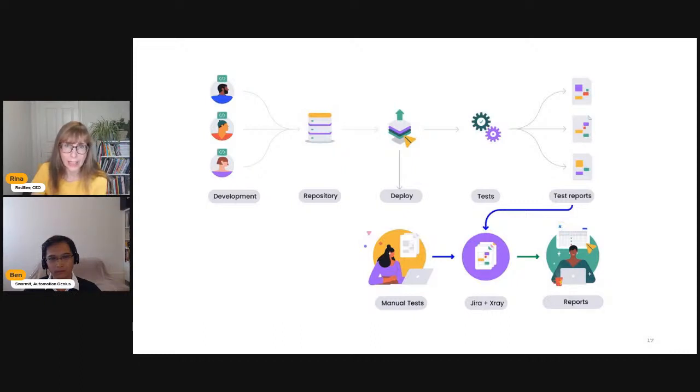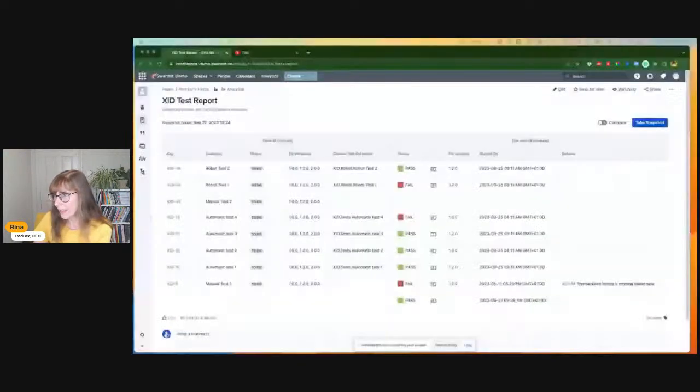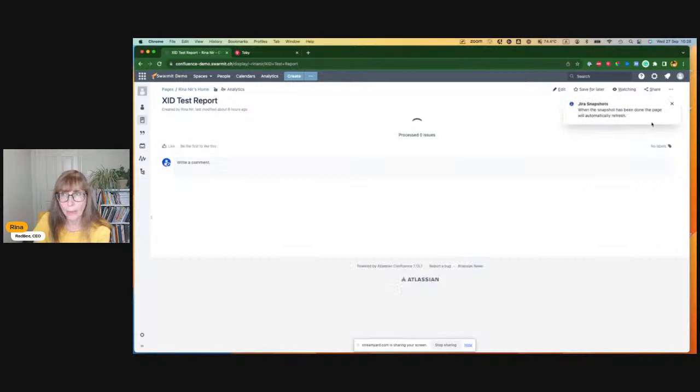And this is basically this blue arrow that we were shown by Ben. Now that we have all this data and the test results inside Xray, the next step would be basically to create our reports. And this is basically Confluence, where our report is basically ready, but it's ready from before the demo that Ben just gave, and we'll run a new snapshot.